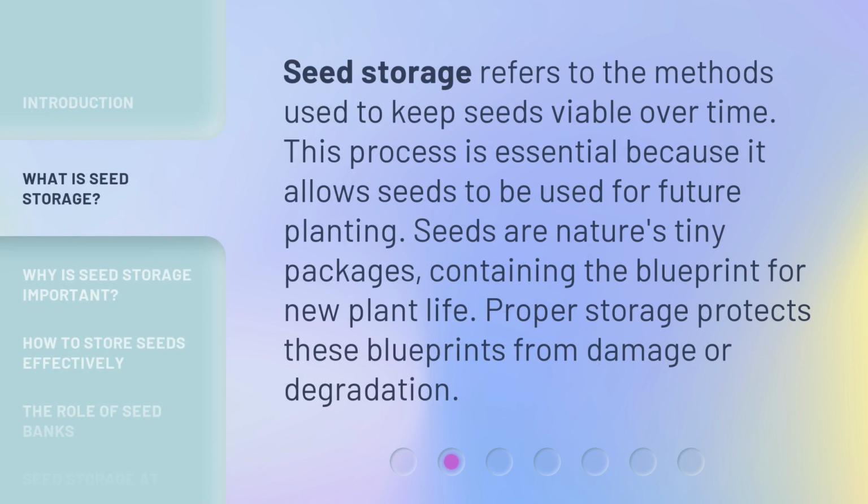Seed storage refers to the methods used to keep seeds viable over time. This process is essential because it allows seeds to be used for future planting. Seeds are nature's tiny packages, containing the blueprint for new plant life. Proper storage protects these blueprints from damage or degradation.